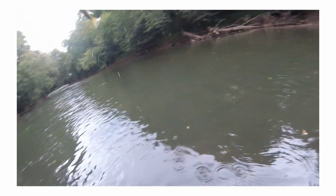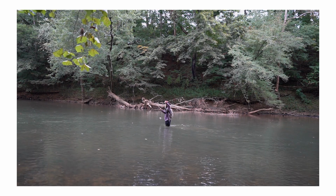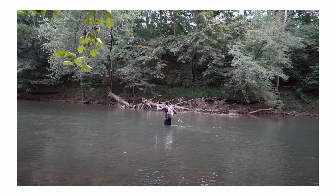All right. Another rock bass. Crazy, man. These used to be so rare for me to catch, and now whenever I fish here, I get them all the time.